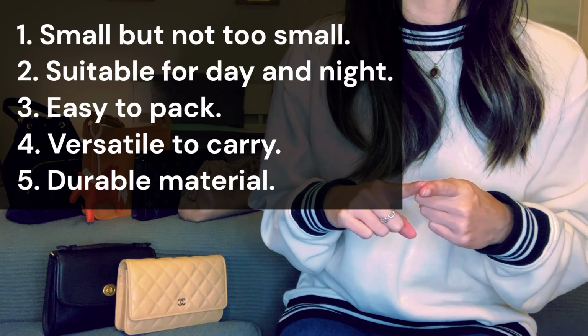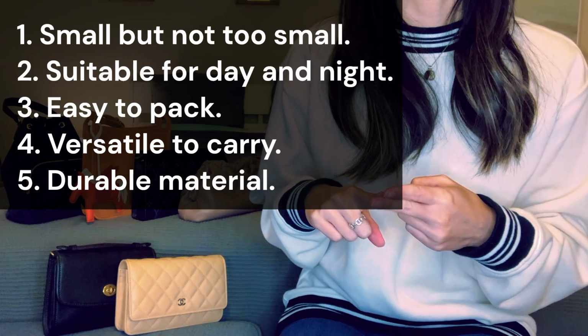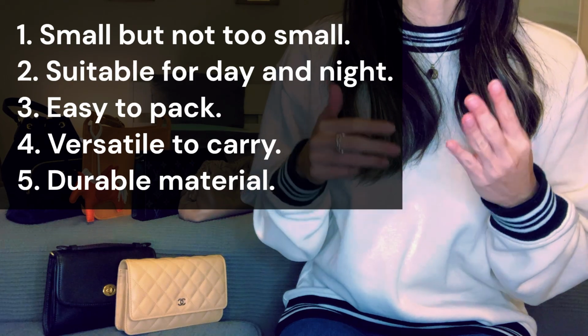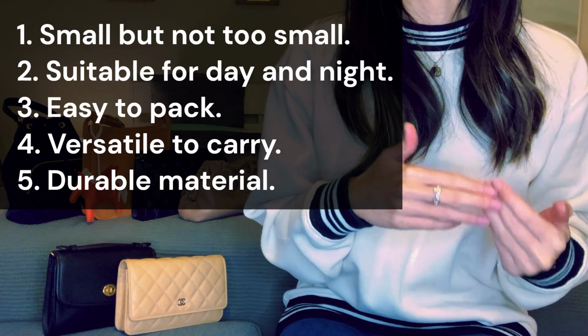1, the bag needs to be small, but not too small. 2, the bag needs to work for both day and night. 3, the bag needs to be easy to pack. 4, the bag needs to be versatile in terms of how it can be carried. And 5, the bag needs to be made of a durable material.